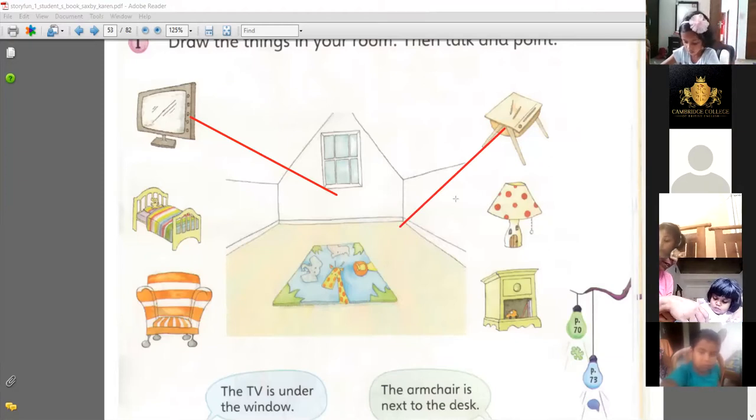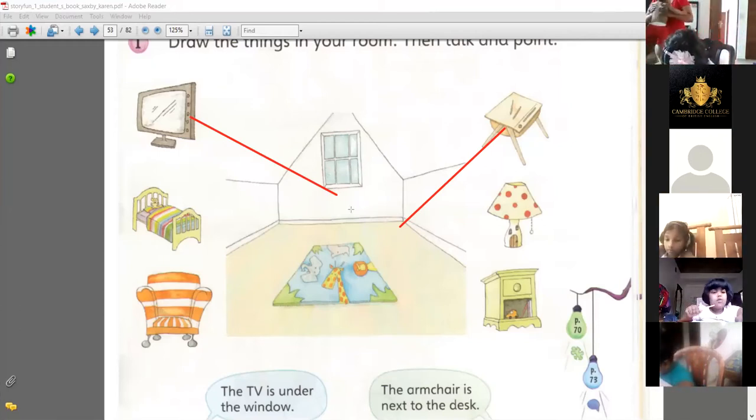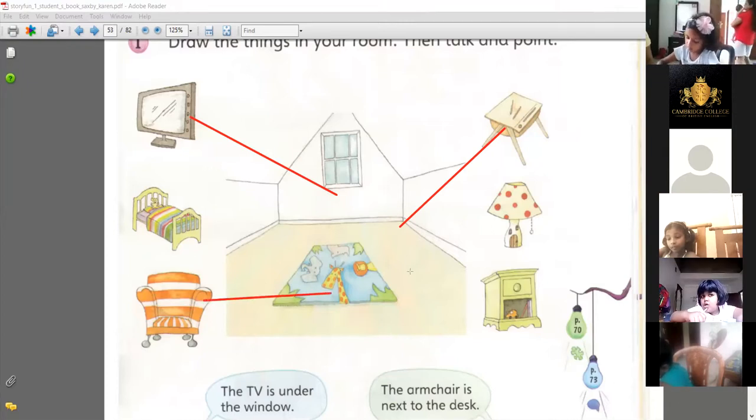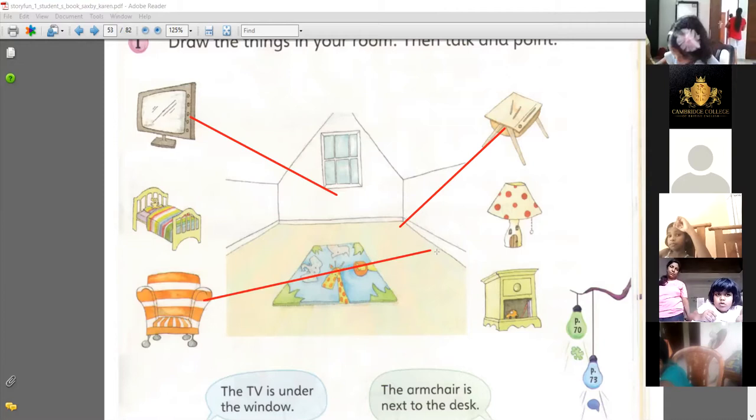No, not draw lines. You should draw the picture. I just draw lines because I can't draw with the pencil here. Because of that, I just draw the line. You should draw the picture here. Okay, you want to draw the picture here. That is the television. So you can keep the desk here. And the armchair is next to the desk. Then you want to draw the desk. Next to that, you can draw the armchair.